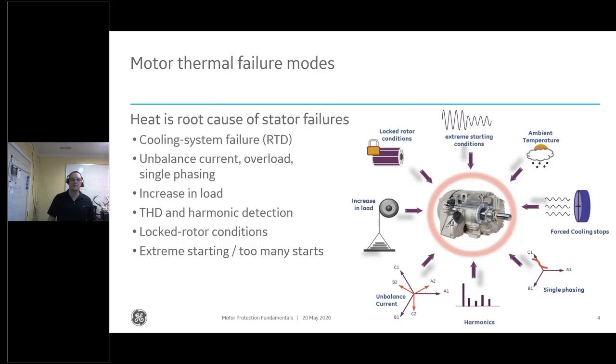Just as I mentioned unbalanced conditions, those unbalanced conditions will also cause rotor heating, or they'll cause heating. And because of that heating, we need to be able to trip the thermal model. Now, what I'm going to talk about today, all of these things that are feeding into the motor thermal failure, that's what I'm talking about today, protecting the motor with a motor thermal model. And this is mainly around protecting the stator insulation from overheating.